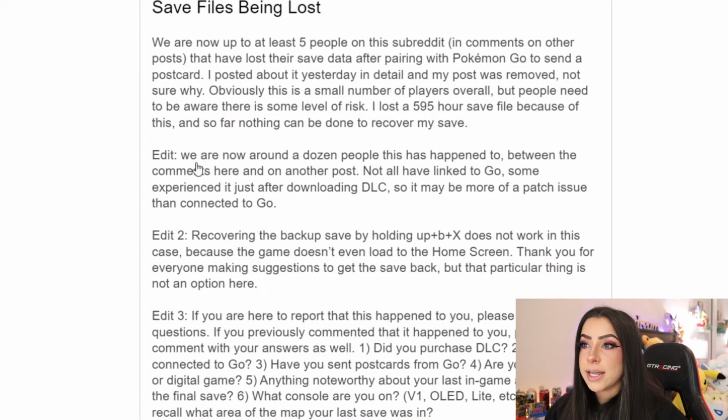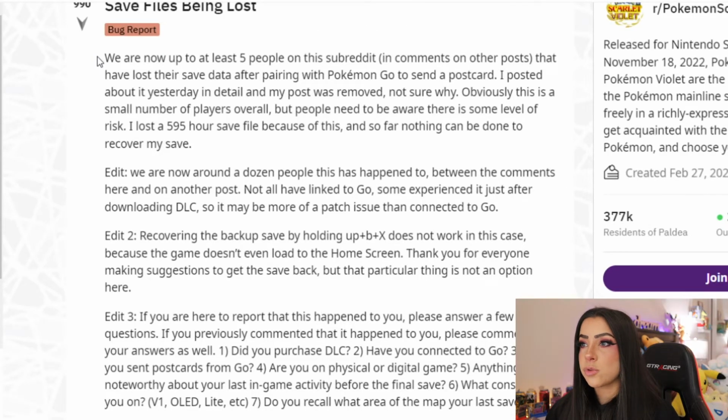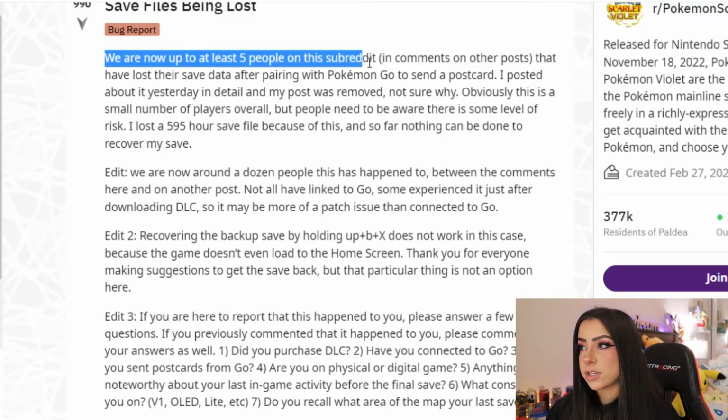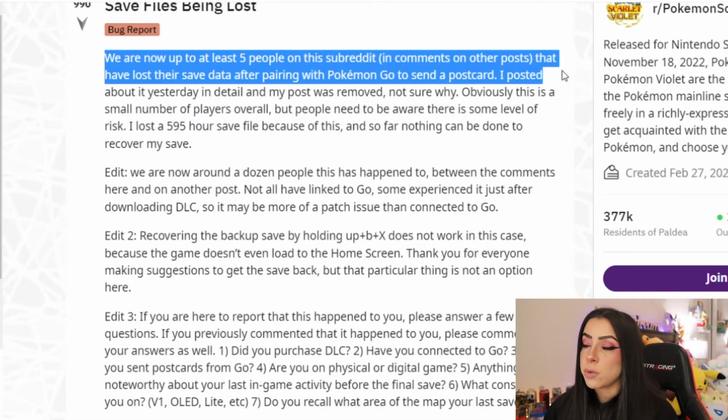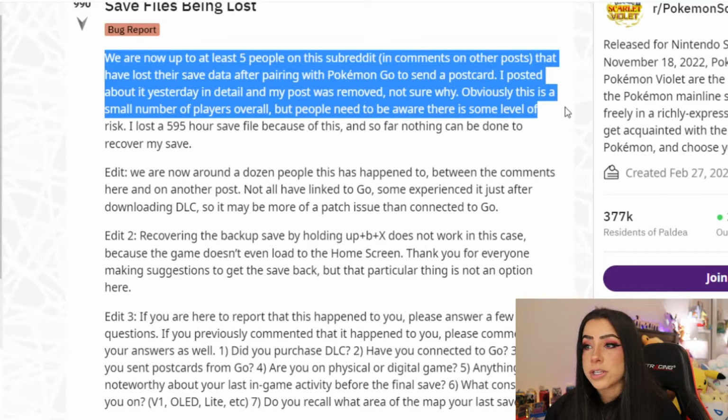But they did go ahead and link the actual Reddit page where people are talking about this and trying to pinpoint what might be causing their save files to become corrupted. So according to this thread here, it says we are now up to at least 5 people on this subreddit in the comments and on other posts that have lost their save data after pairing with Pokemon Go to send a postcard. I posted about this yesterday in detail and my post was removed, not sure why. Obviously, this is a small number of players overall, but people need to be aware there is some level of risk.